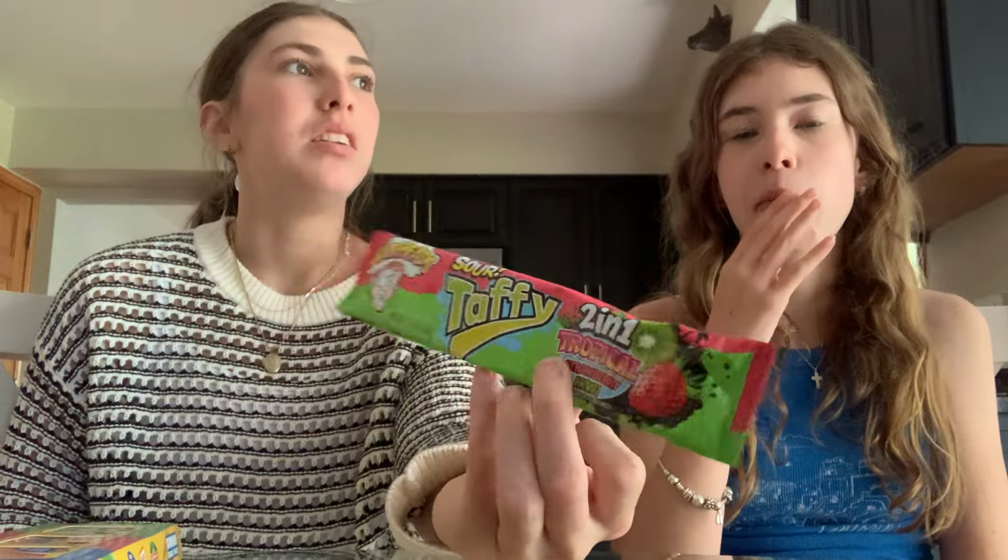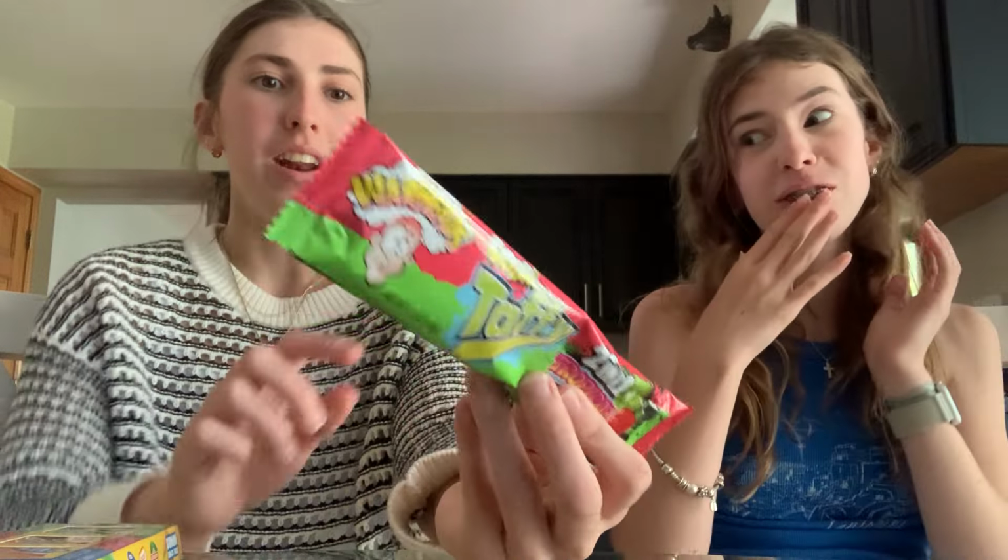What does that taste like? This is good. That tastes like something I've had before. Me too. Airheads. It tastes like an airhead. But it's a sour airhead. Yeah, it tastes like a slightly sour airhead. Made in Turkey.